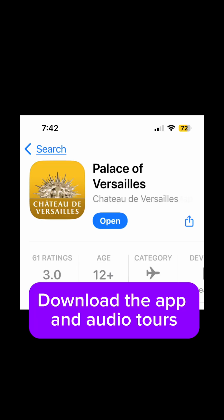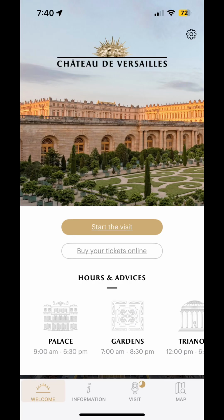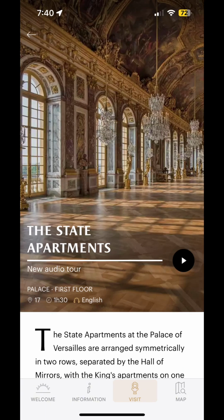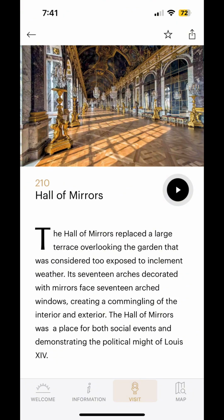If you download the free Palace Versailles app and all the audio tours ahead of time, then you won't have to pay extra for an audio guide. The free audio tours work pretty well, and you can also read along if you prefer to do that.